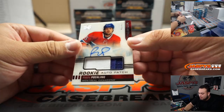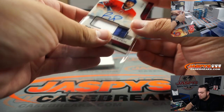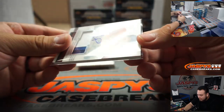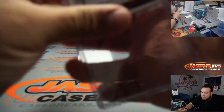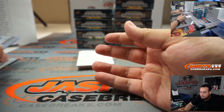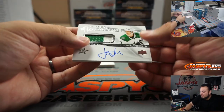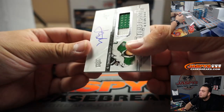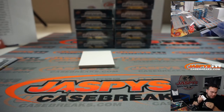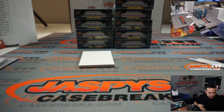And we got Ryan Poling, very nice, an RPA to 99 with a two-color patch. And that is 48 out of 99. So Montreal going to Joshua straight up. And how about an auto patch of John Klingberg? 47 out of 99. So spot 7, Dallas Stars random number block. It's going to Mark Nation. There you go. Klingberg is a pretty nice one.